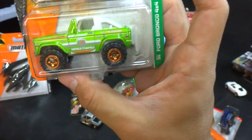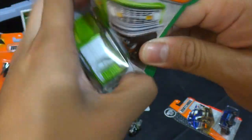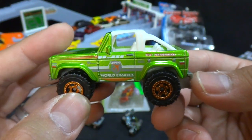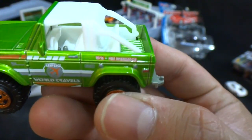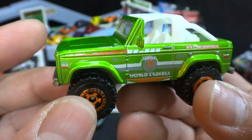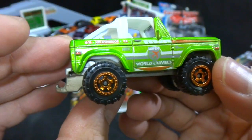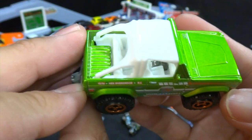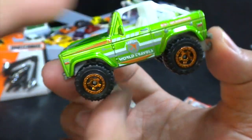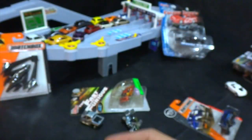And here is the Ford Bronco 4x4 in this, I guess, neon metallic green. This is MBX Ambassador Cars. This is a cool casting. I wish this was all metal. Alright, here's the Ford Bronco 4x4 by Matchbox.